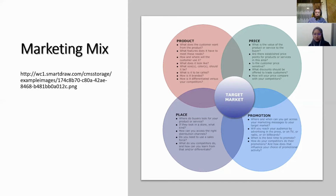What we mean by place is where the consumers will actually be able to get that product, but also where they're going to get the information regarding the product or services. And last but not least, and I guess most important, is how you're going to promote that product.